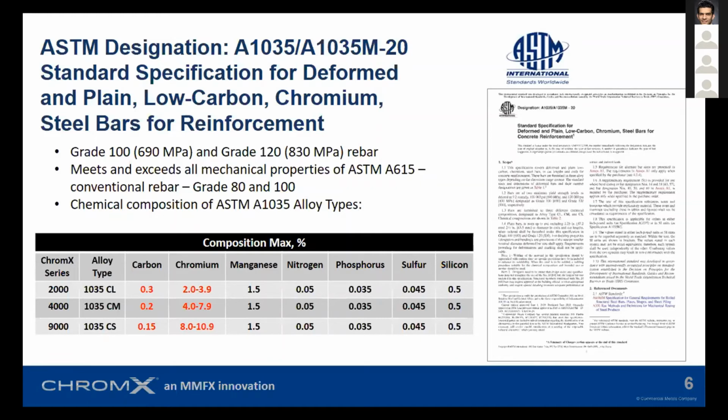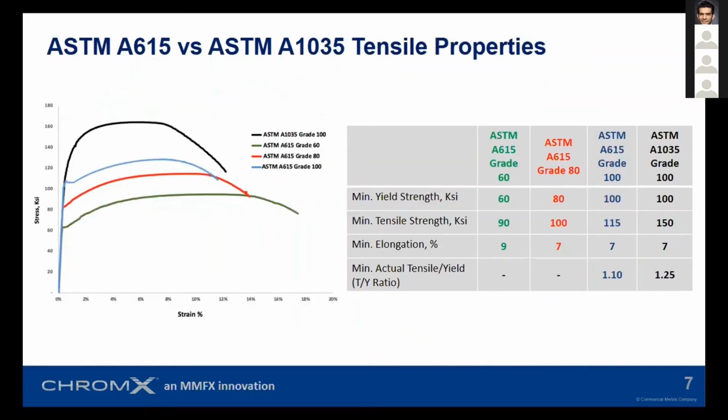Now, even though the ASTM composition allows us to go between 8 to 10.9, when the rebars were tested in accordance to the AASHTO specifications, all the bars that were tested had a minimum percentage of 9.2% chrome. Therefore, all our productions are required to have a minimum of 9.2% chrome as per the AASHTO standards. So as structural engineers, this is a very unique product because it gives you both the corrosion resistance and the strength.